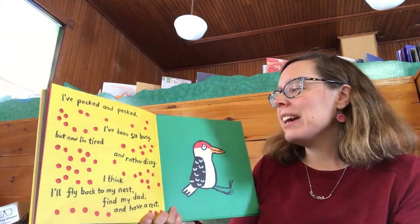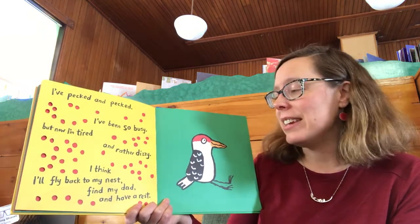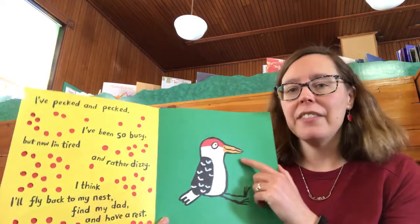I've pecked and pecked. I've been so busy, but now I'm tired and rather dizzy. I think I'll fly back to my nest, find my dad, and have a rest.